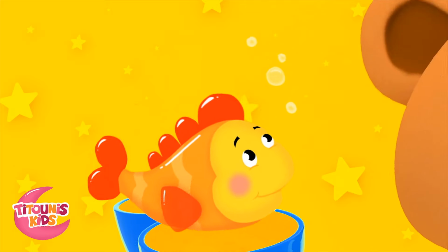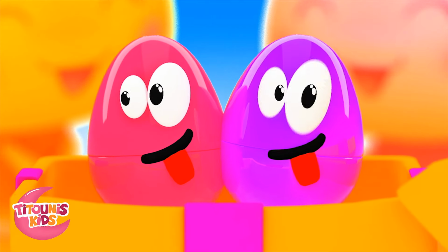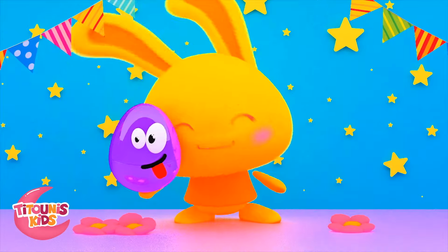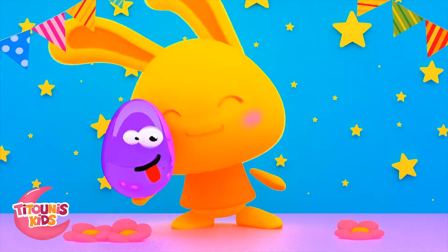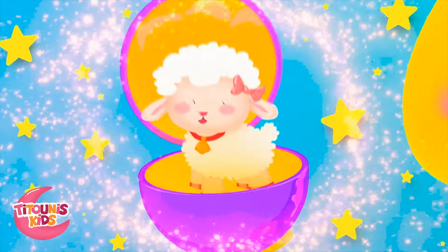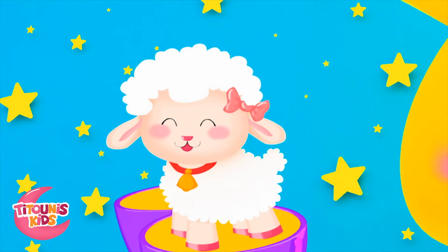Let's open another surprise egg! The purple egg! Mech, mech, mech, what's hiding in the egg? Oh, a little sheep!